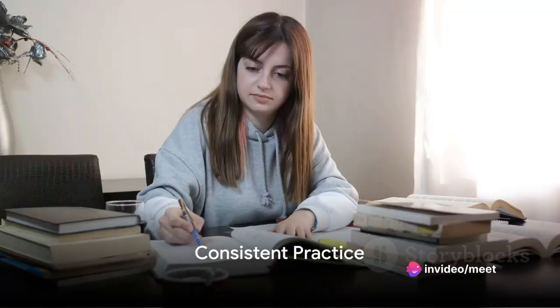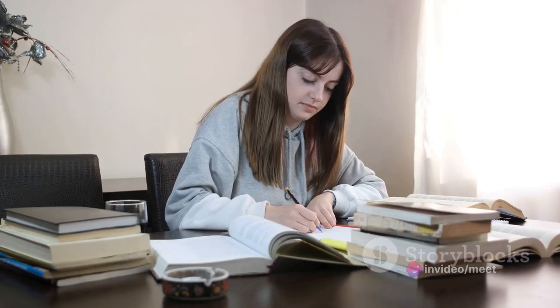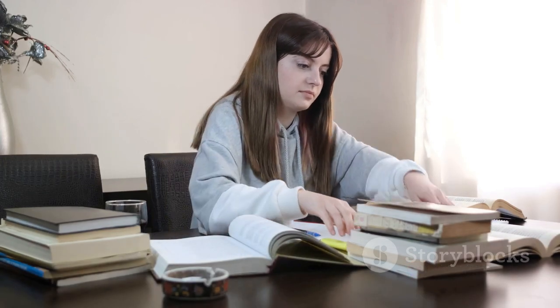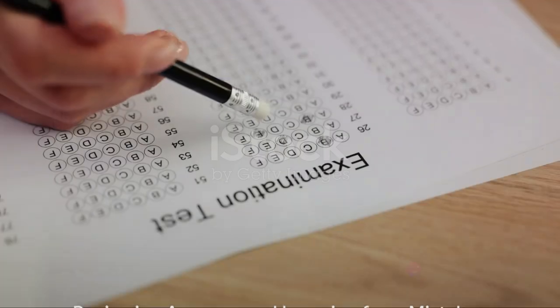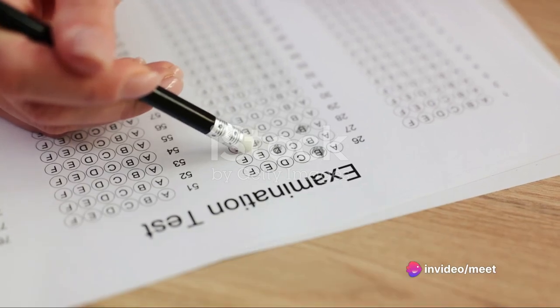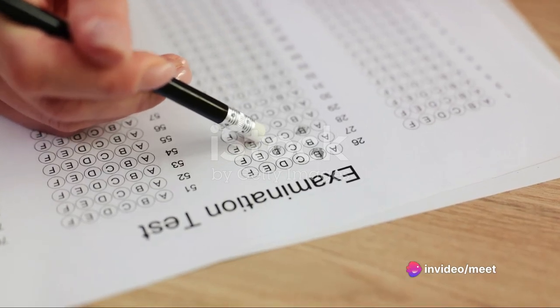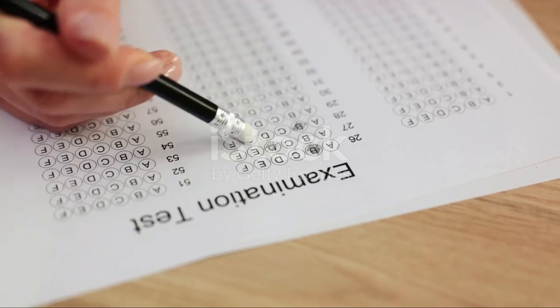Consistent practice is key to improving your reading skills. Utilize IELTS practice materials, sample tests, and past papers to familiarize yourself with the exam format and types of questions. After completing practice tests, review your answers to understand why certain choices were incorrect. Analyze your mistakes and strive to learn from them, focusing on areas where you need improvement.